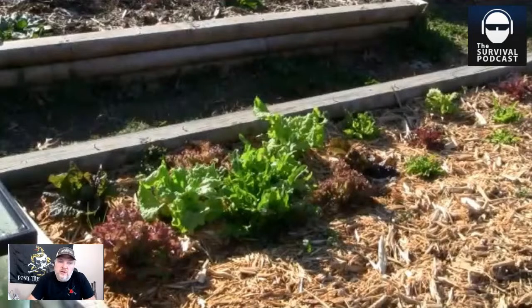You can do this with all sorts of things. You can use fish bowls. You can use 2-liter soda bottles with the bottoms cut off. You can use giant mason jars. Anywhere you go that you see glass or clear plastic that has one end open, you can get it cheap or free. You can use this to create mini greenhouses. They work really, really great, folks.